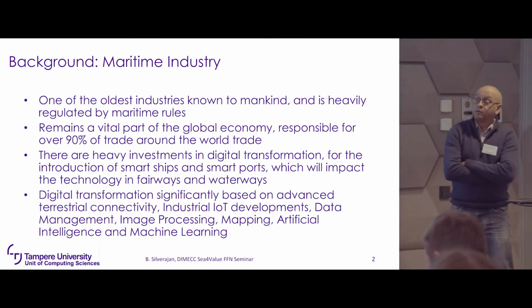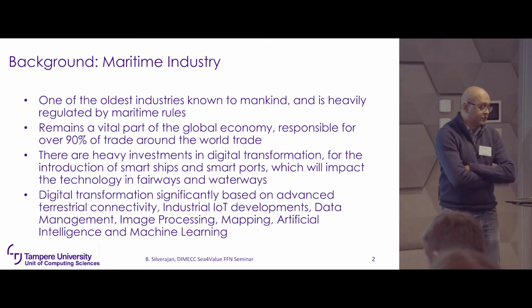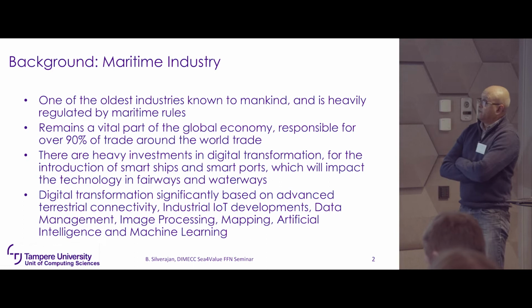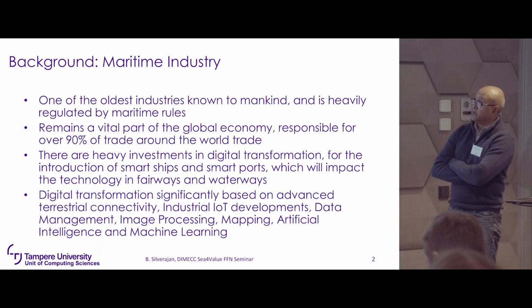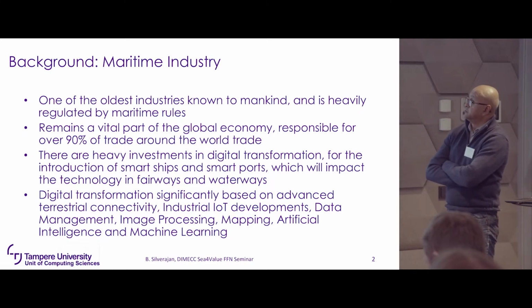It is really one of the oldest industries known to mankind, and it's heavily regulated by maritime rules. And it remains a very vital part of the global economy. So 90% of trade around the world is done over the maritime routes.